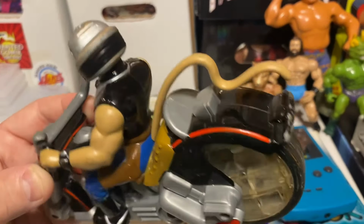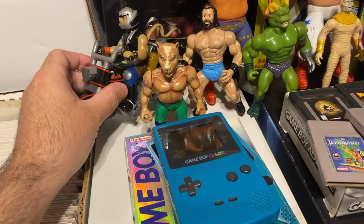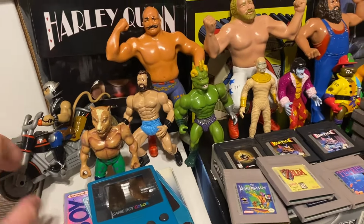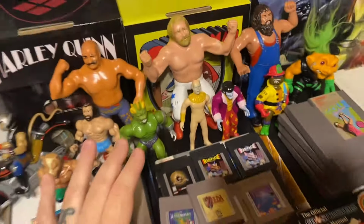His tail's waving in the wind. But really, really cool. I got him for, I think, maybe $5 or $10. But I love the Biker Mice from Mars. Super cool stuff. But that is the haul of loose figures and retro video games.